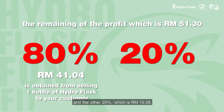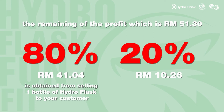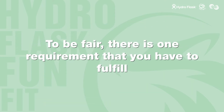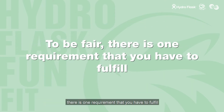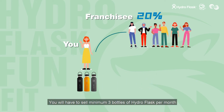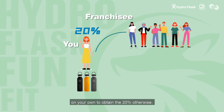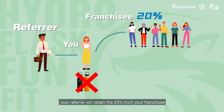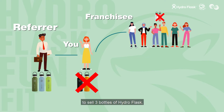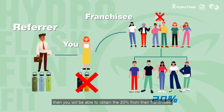And the other 20%, which is 10 ringgit and 26 cents, is obtained from every bottle of hydro flask sold by your franchisee. To be fair, there is one requirement that you will have to fulfill in order to obtain the 20%. You will have to sell minimum 3 bottles of hydro flask per month on your own to obtain the 20%. Otherwise, your referrer will obtain the 20% from your franchisee if he or she successfully sold 3 bottles of hydro flask. The same thing, if your franchisee did not manage to sell 3 bottles of hydro flask, then you will be able to obtain the 20% from their franchisee.